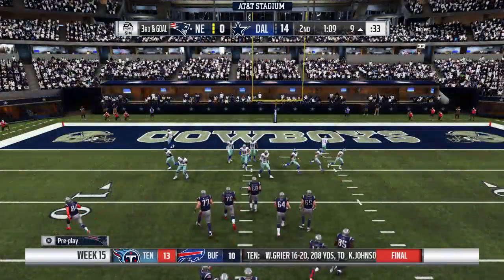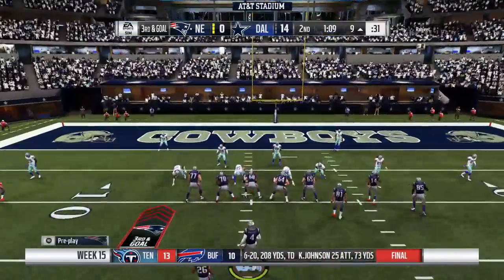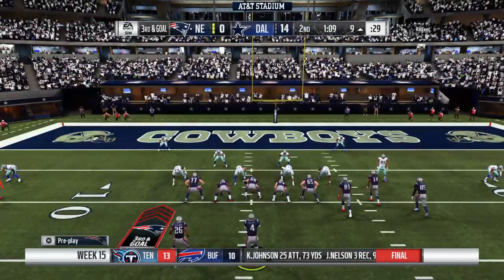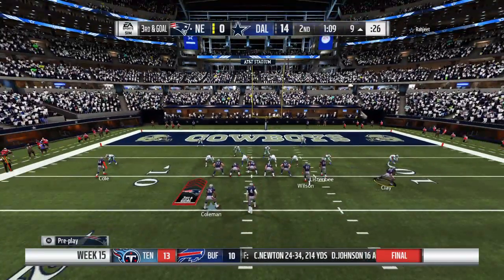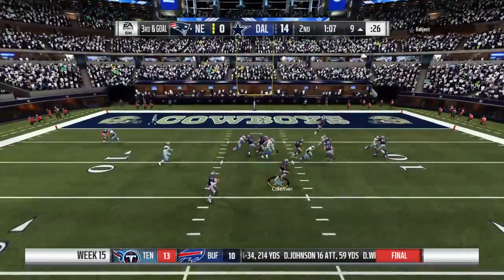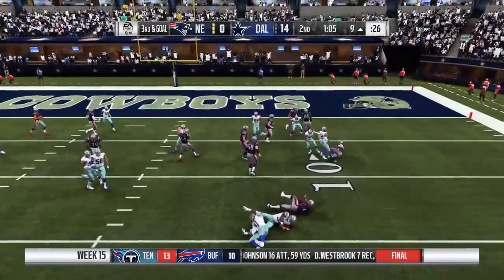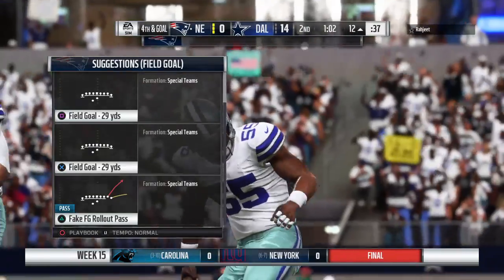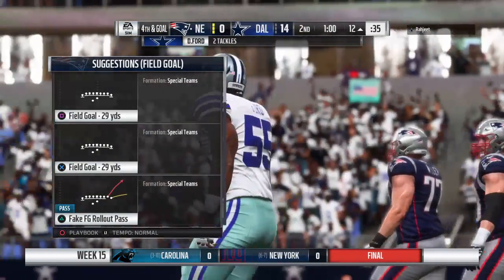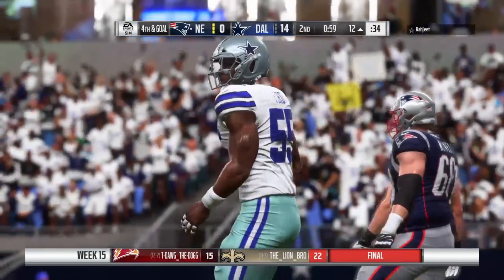This is 3rd and goal now. 80,000 on their feet here in Arlington. Here we go. 47, 47, 46. They'll run it now out of the gun. And they go the wrong way on this one. Losing yardage back at the 12. And a loss of 3 to bring up 4th.